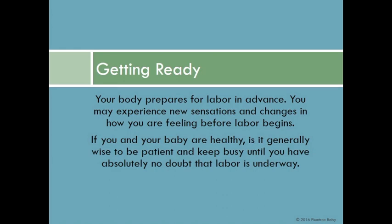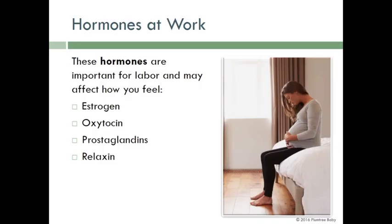Getting ready for baby is not only a mental preparation, but your body also has many different changes as your labor begins. The hormones that you may be experiencing or may be causing some different feelings include estrogen, oxytocin, prostaglandins, and relaxin. Relaxin is very appropriately named, as its job is to relax the cartilage and different connections in your body to help spread your pelvis. They're not only responsible for allowing you to be able to deliver a baby, but also that classic waddle at the end of pregnancy.